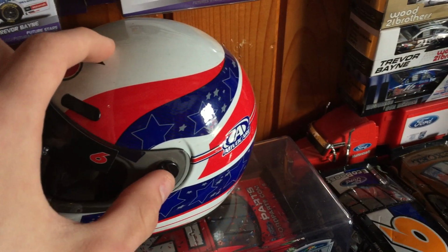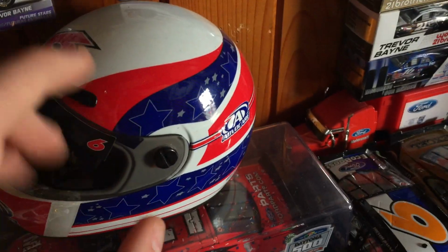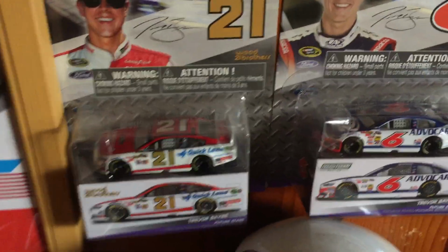I want to buy his new mini helmets, because those things are actually cool, and they're like the real paint schemes. But anyways, enough of that. We spent too much time already.